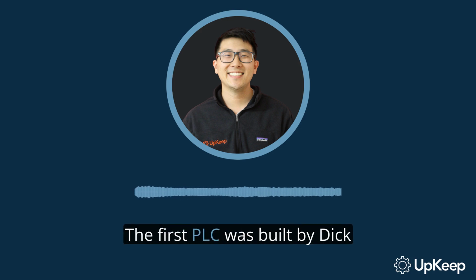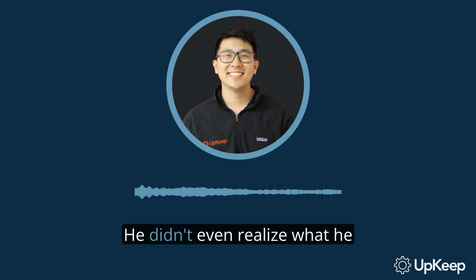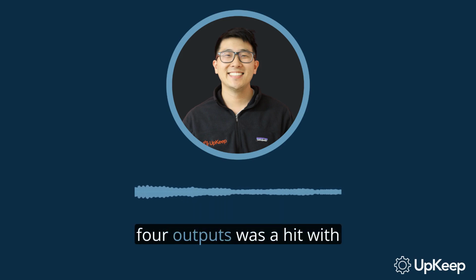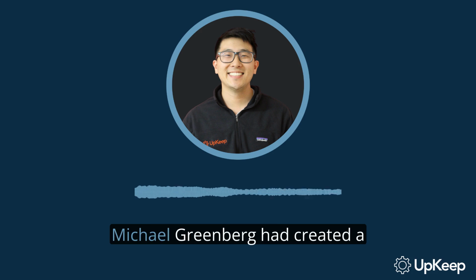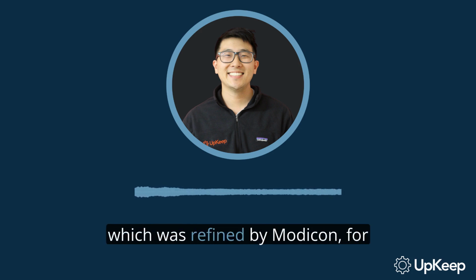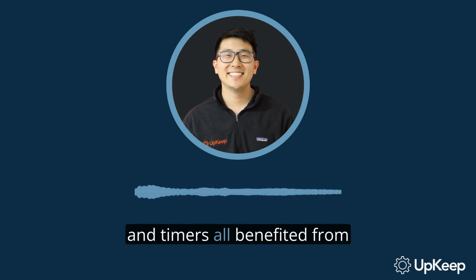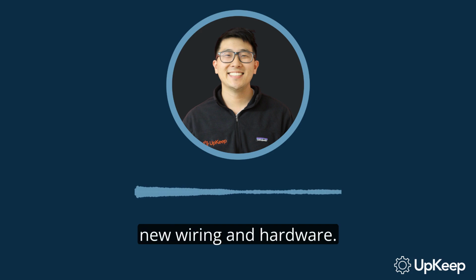The first PLC was built by Dick Morley in his garage in 1969. He didn't even realize what he was creating at the time. His simple relay design with 4 outputs was a hit with automotive companies. By 1973, Michael Greenberg had created a commercially available PLC, which was refined by Modicon for use by General Motors and Landis. Physical relays, wired connections, and timers all benefited from the PLC ladder logic, which allowed increased functionality without a lot of new wiring and hardware.